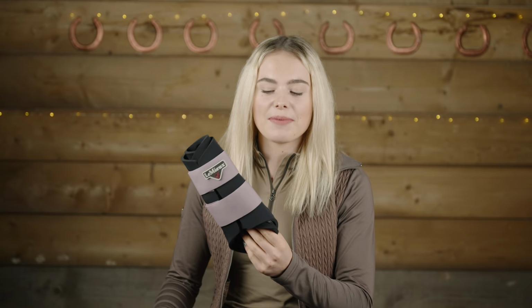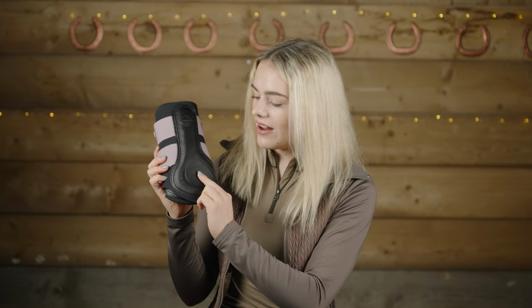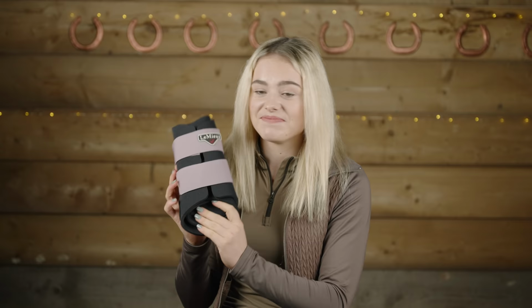And something I love about these is they just look so high quality. There's this really nice faux leather on the back. So this is really good because it's just so durable, especially if you have a young horse like Joey that likes to bash his legs together every now and again. So these are gonna be great for everyday flat work, hacking, absolutely everything.